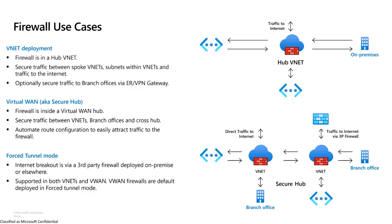And finally, the last use case there is the forced tunnel mode. So internet breakout is via a third-party firewall deployed on premises or somewhere else in our environment. So this is supported in both VNets and vWAN. vWAN firewalls, by default, come with forced tunnel mode. And those are the use cases for Azure Firewall.